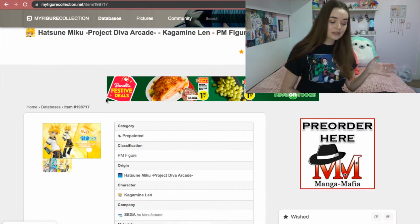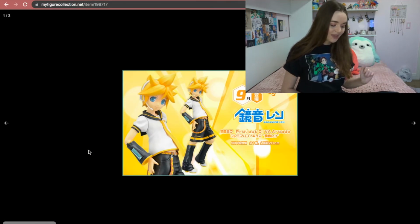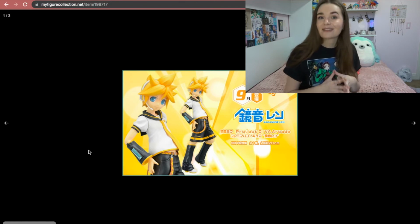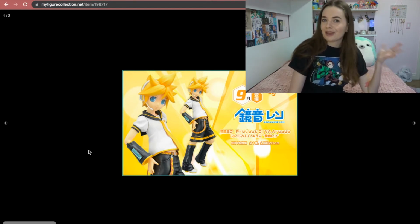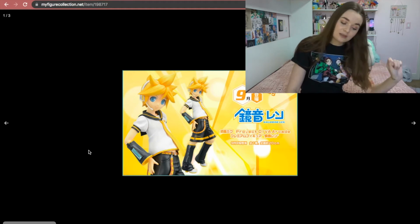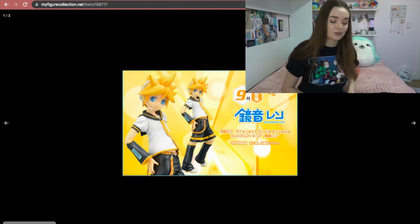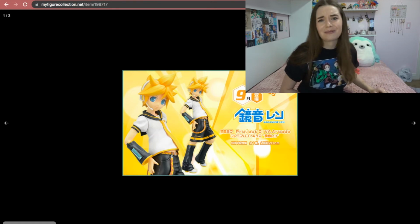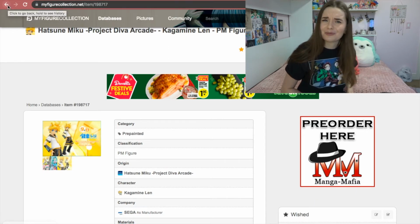This is the Project Diva Arcade Kagamine Len Sega prize figure, and I have this saved because I have the Kagamine Rin, and I kind of want Len to match. They're relatively cheap on the aftermarket, and so if I was ever to run into Len for a decent price when shipping is cheap again, I will probably pick him up to put next to Rin. But on his own, I'm not really that interested in him. It's more for the set aspect, which I think I get roped into a little bit too much.